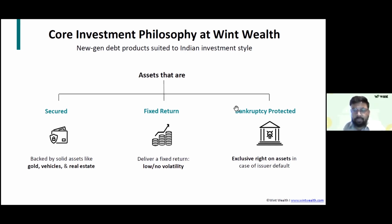By bankruptcy remote, we don't mean that the assets cannot go bankrupt or cannot default. Rather, what we mean is the underlying pool of assets is bankruptcy remote with respect to the issuer. That tomorrow, if the NBFC, who has issued the bond, were to default and go bankrupt, this pool of gold loans or vehicle loans or property loans is available exclusively for the covered bond investors. This pool will not become part of the bankruptcy proceedings of the NBFC.